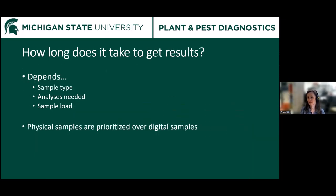How long does it take for you to get results from the diagnostic lab? That's one of our number one questions. It really depends on the sample type, the analyses needed, and also the sample load that's in the lab at the time. So there's no one concrete answer. We work as fast as we can to get those results back to you, especially when we know there's still time for decisions to be made about management. And I told you we have a lot of digital samples that come in, but our physical samples are our priority. And so if you're sending that in, we are going to be working on it as quickly as we can.